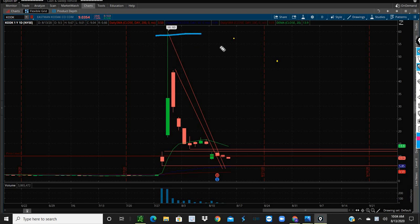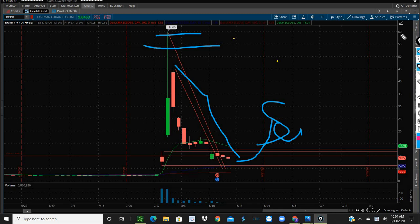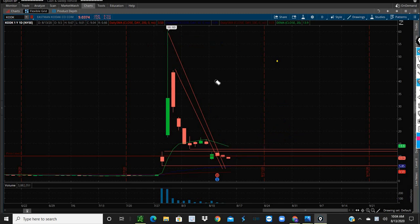At the top, 50, 60. So we got so many bag holders on this, you guys, just waiting for the next pop. They're going to sell into the next pop, you guys. Be careful with Kodak. I still don't think it's a good buy, unless they get the allegations cleared or something. They might release the funds. The government took back the money they gave them.